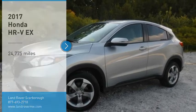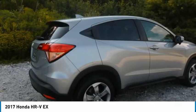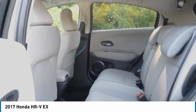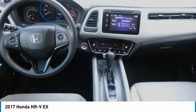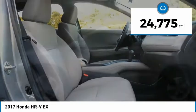Drive the 2017 Honda HR-V. The HR-V has a good-looking exterior with a clean design. It comes with a well-tuned suspension and a handsome and flexible interior with tons of options to choose from. This vehicle has less than 25,000 miles.